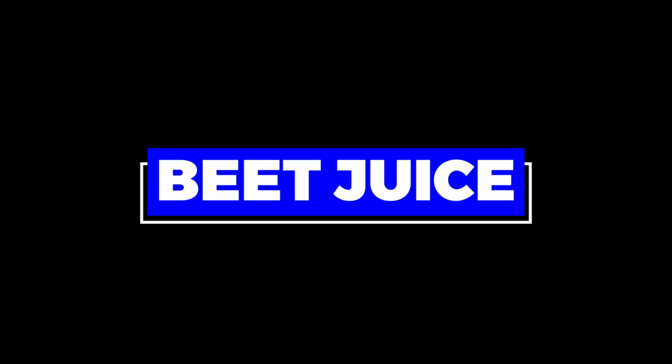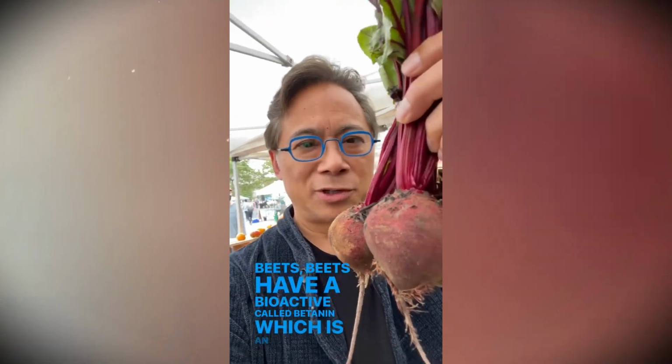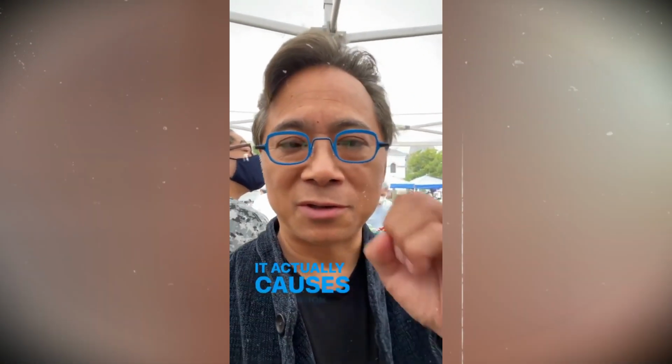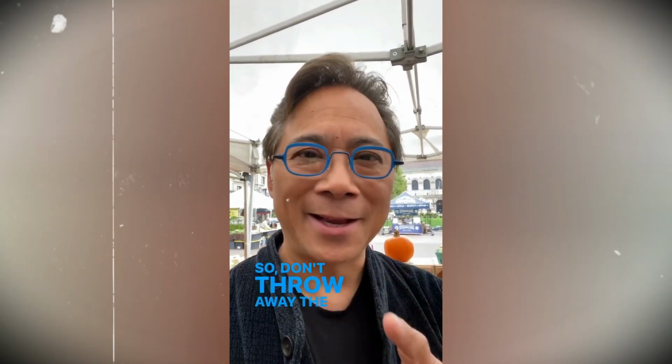Beet juice. Beets. Beets have a bioactive called betanin, which is anti-angiogenic. It cuts off the blood supply to tumors, and beets contain a substance that causes our body to produce nitric oxide, which helps heal our blood vessels and lower blood pressure. It causes vasodilation. So beets are great, and also beet greens. The tops of beets also contain bioactives that are worth going for when you cook with them. So don't throw away the tops.